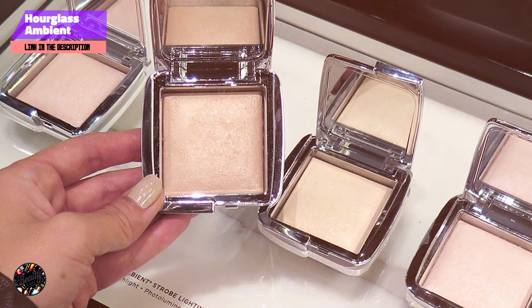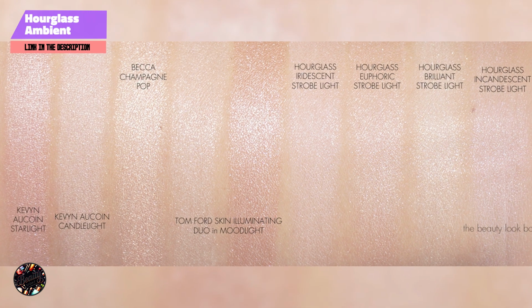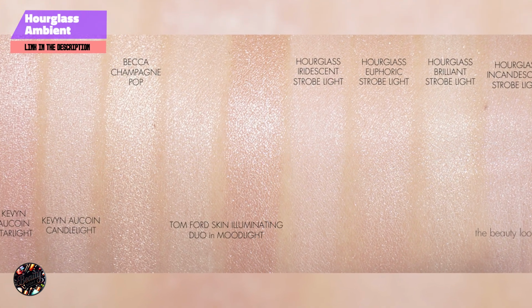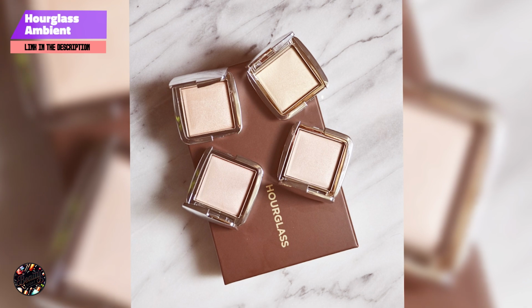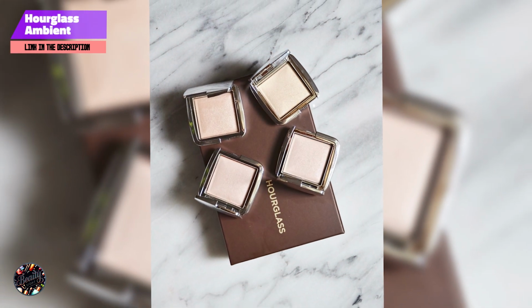Benefits and usage: this highlighter is ideal for achieving a soft focus effect. Dust it lightly over your cheekbones, brow bones, and Cupid's bow for a radiant finish. It's easy to layer over foundation or wear on bare skin for a dewy look.